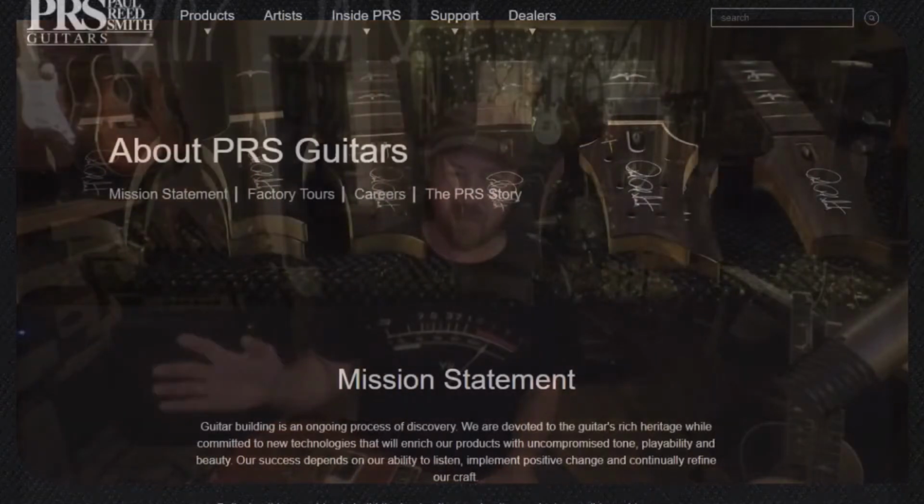Okay? So these are boxed, ready to go out. And they could be any model, from any price point. They take them out, and they go over them with a fine-tooth comb, looking for anything: finish flaws, setup flaws, flaws in the fretwork, any possible thing you can imagine. And it's not just that they're trying to catch something before it goes out. They're trying to be ahead of any systemic problems.